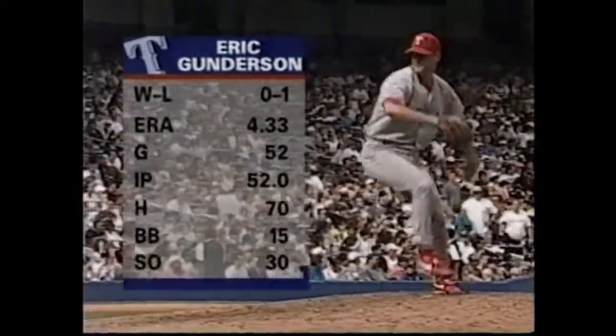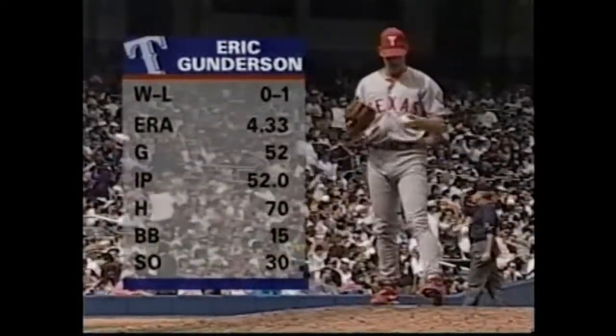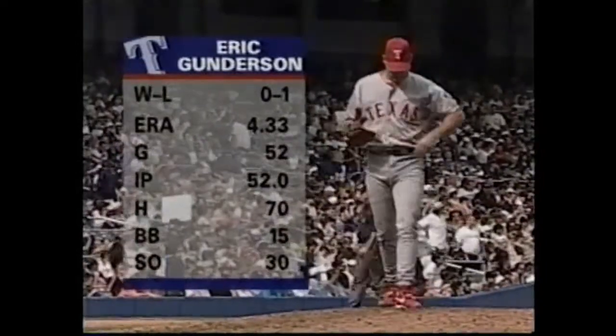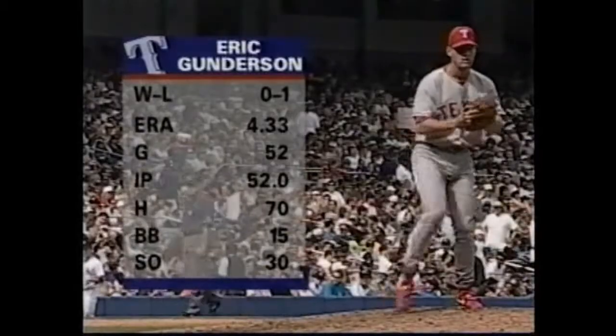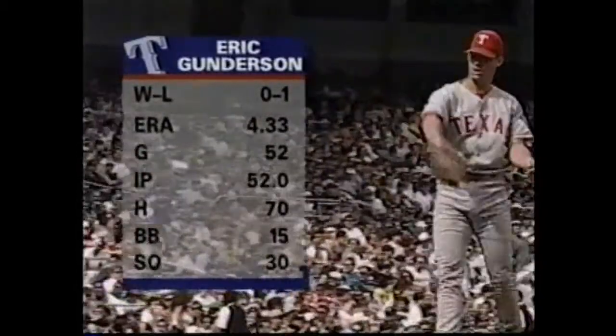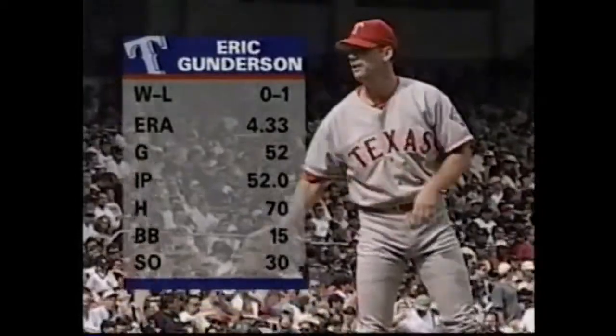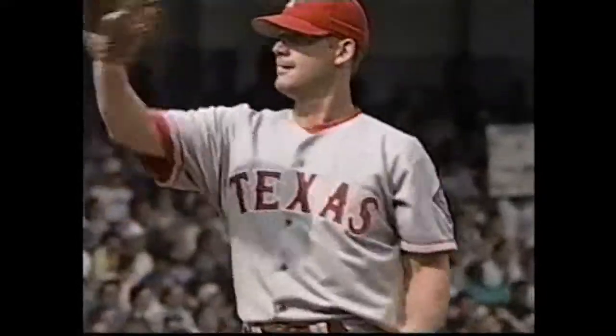Eric Gunderson on in relief of Tim Crabtree, who is on in relief of Loaiza. ERA of 4.33, 15 walks, 30 strikeouts. You like that ratio, Tommy John? You like that, and you like the walks, but you don't like the hits. And you don't like the 4.33, but that could be, out of the bullpen, that could be one bad game. Right.